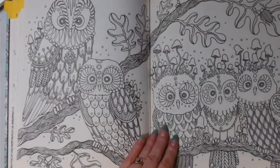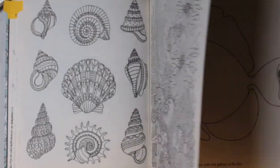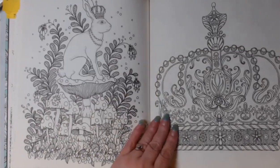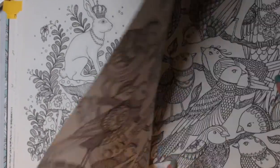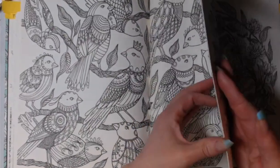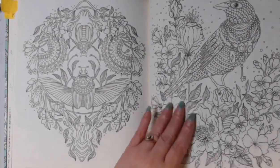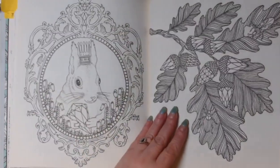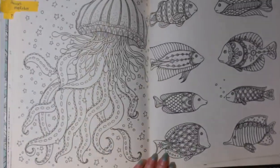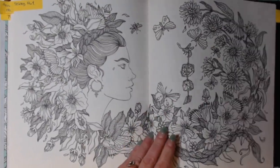There is a lot in here still that I want to do, as you can see, and not much has happened. I have not been too happy with, I've been in a coloring mojo, so haven't felt like it. So, not many pages done in this, not like I thought I would do. Oh well.